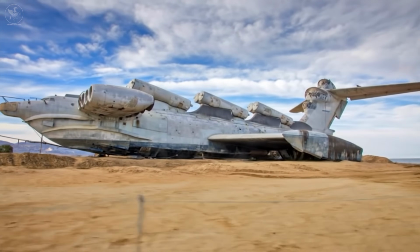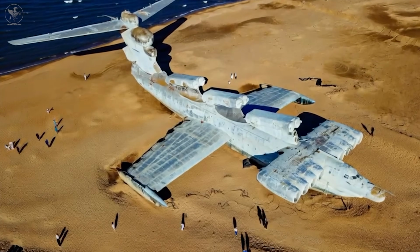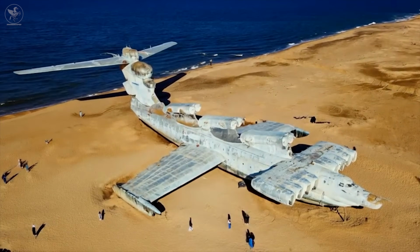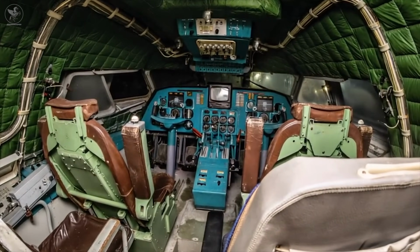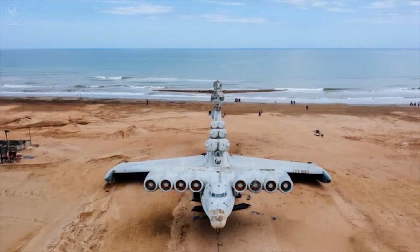In December 2020, the Ekranoplan was finally freed, though it had taken water into its tail section and was towed out nose first to resume its journey. It now rests on dry land in preparation for public exhibition. Although it never saw active deployment, the Lun-class remains a remarkable machine that represents a distinctive chapter in aviation history.